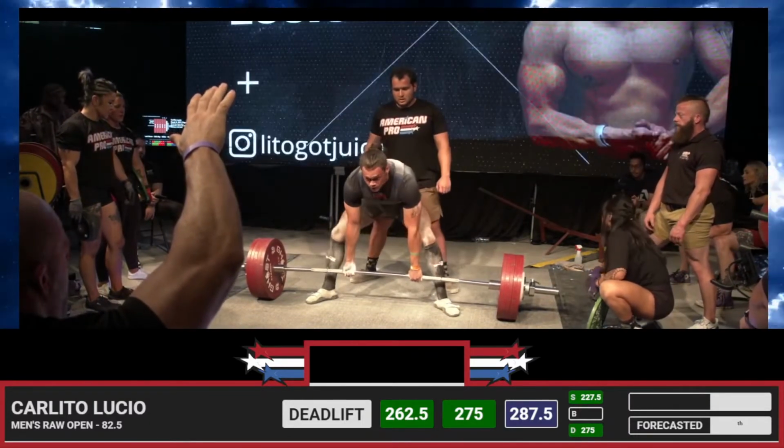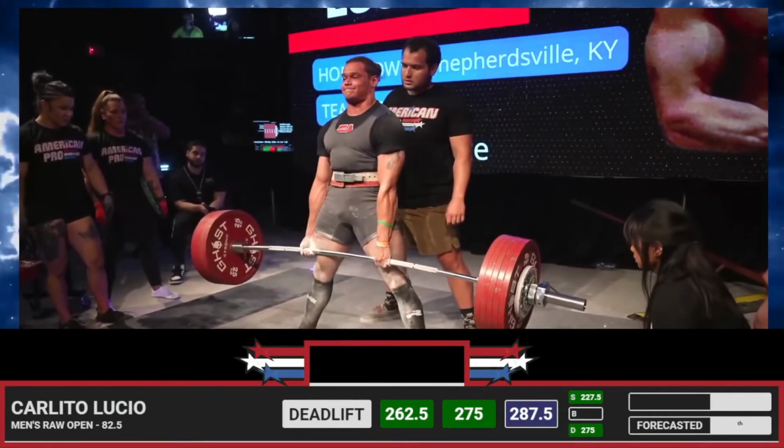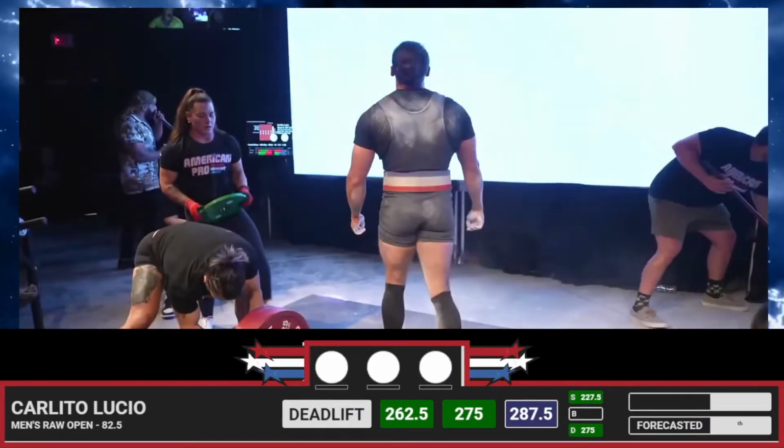So watch him. He pulls that slack out, right? Locks those elbows. Yeah. He starts pretty far away, too. His hips aren't that close to the bar. Yeah. Very long legs, though. Long limbs in general.